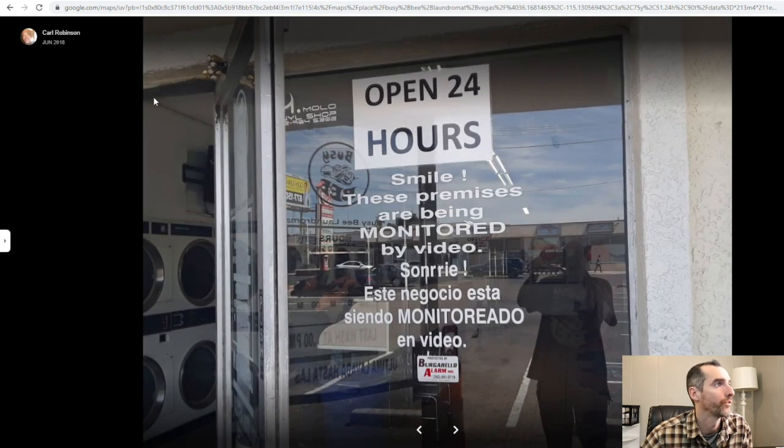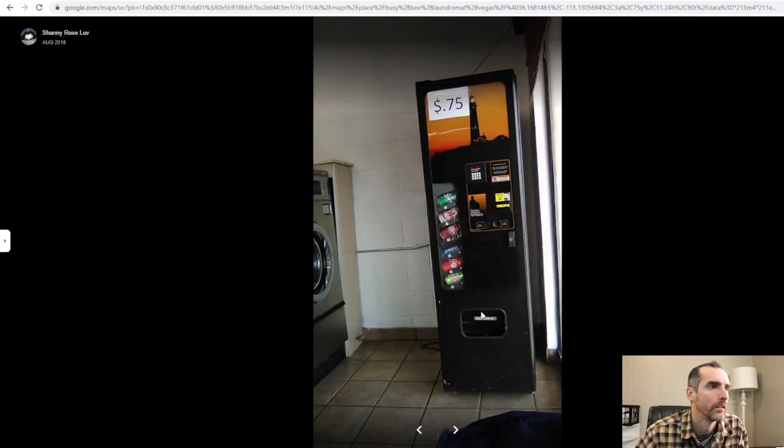Oh, now it's open 24 hour. Oh, that's 2018. So it looks like a 24-hour store that they changed back to a 7 to 9 store. This is the smallest pop machine I've ever seen. This is the one I need.